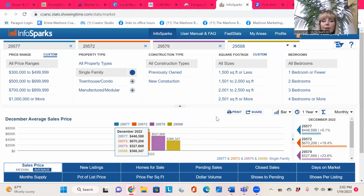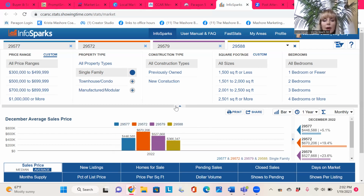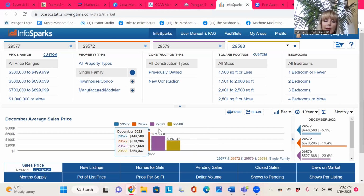So 29579, that's a pretty darn good price for the Carolina Forest area as an average. 527,668. That's really good. Okay, and 29588, that's really good too. 366,347 on average. Now, of course, there are some really nice communities in 29588, which I guess I don't know, because there's homes in there for $2 million. And obviously there's not enough of them that were for sale to bring that average price up.